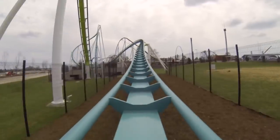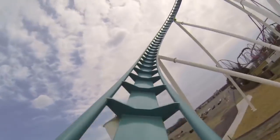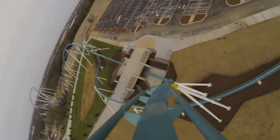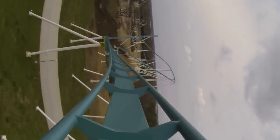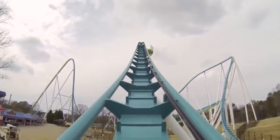You go over into the airtime section after the Helix especially, but before the Helix too. A lot of people call this floater airtime, and I don't get that. It's all ejector, although I did ride it mostly in the back. I didn't really ride it in the front, I don't think, so I didn't really get to experience it there. But I think I got 5 rides on it my day at Carowinds, and it was really good.